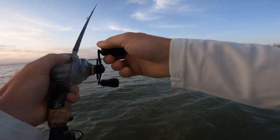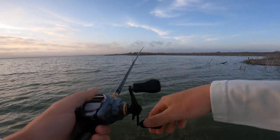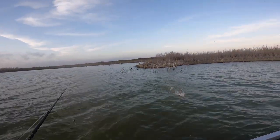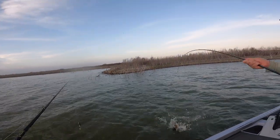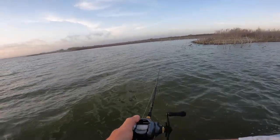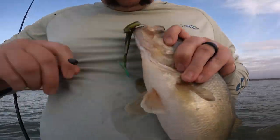Right on the point, skinny shallow. Could have been the old morning 2-pounder. Got him. Was it a 2-pounder? Yes. No. Yes. Three? No, it is a 2-pounder. Yeah. I like him though. I like his girth. He's chunk, dude. Looks like me. Look at his belly comparison.